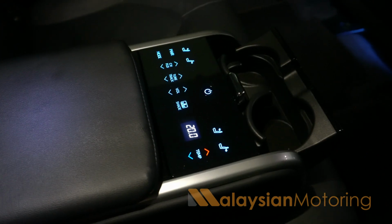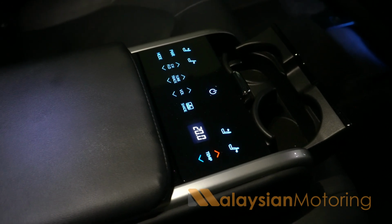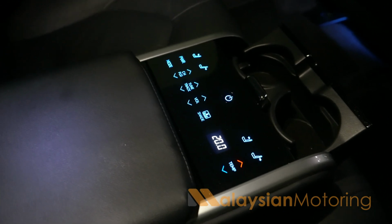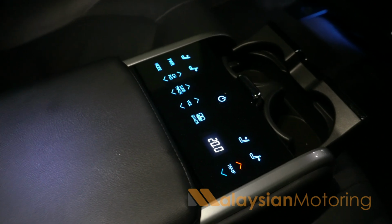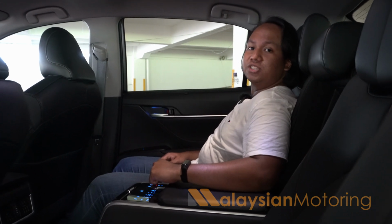So this allows you to change your temperature. It also allows you to change the rear sunshade, and it even allows you to change the recline angle on the seats electrically. Now this is the first in the Malaysian D segment, allowing you to sit more upright like this, or you can lean back if you want to snooze.